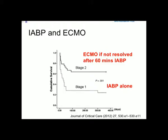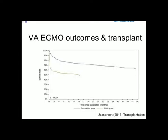So it's very important to keep an open mind and to look at different modalities of support for an individual patient. You also need access to alternative therapies. And in this case, you can see at the top the survival with access to a VAD transplant program versus survival without access to the same VAD transplant program.